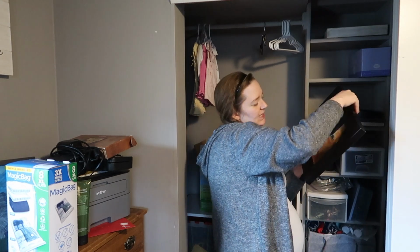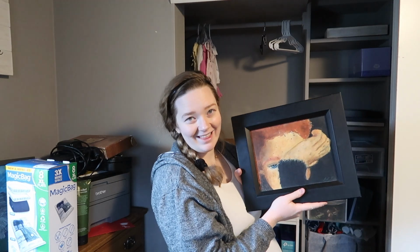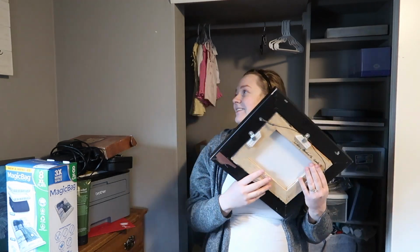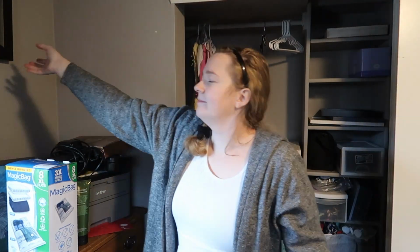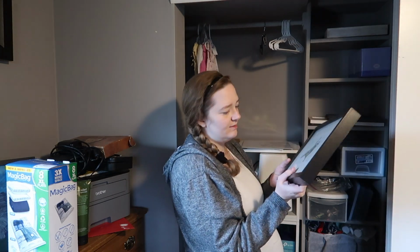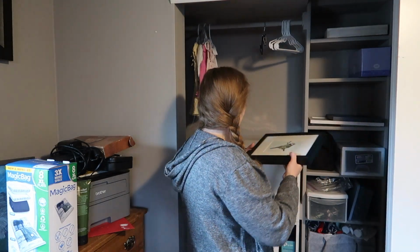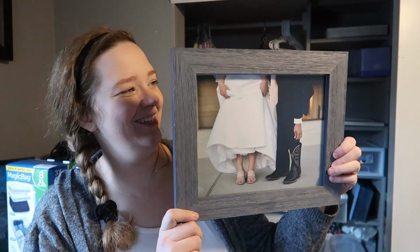I painted this when I was in 8th grade, so that's a thing. Maybe I'll stick it up here. Great. Here's another one of my sister's art pieces. This one I could hang up somewhere. This is one of my favorite photos from mine and Devin's wedding. I think it's so cute.